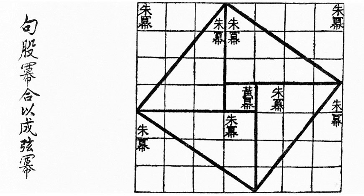(b minus a)² plus 4 times ab/2 equals (b minus a)² plus 2ab equals b² minus 2ab plus a² plus 2ab equals a² plus b². But this is a square with side C and area C², so C² equals A² plus B².